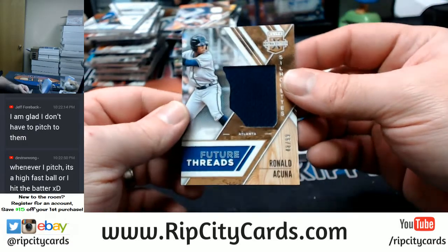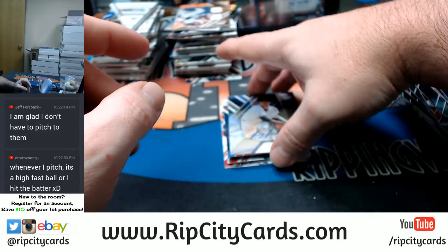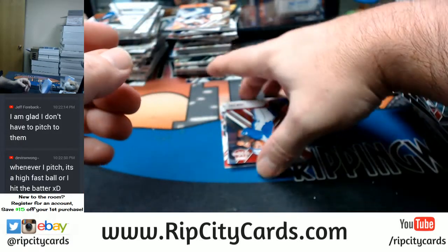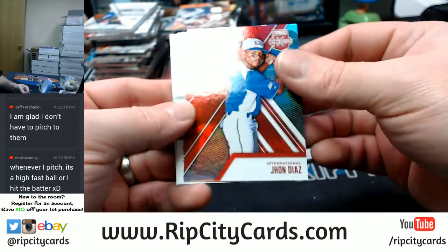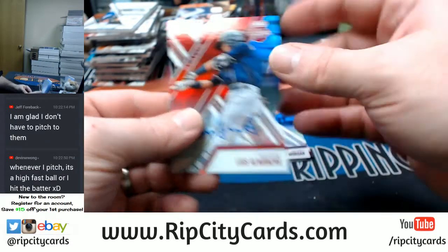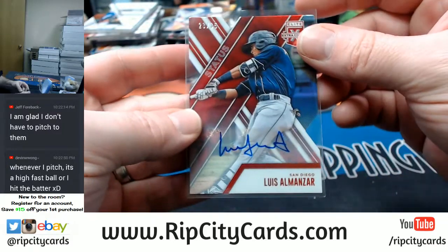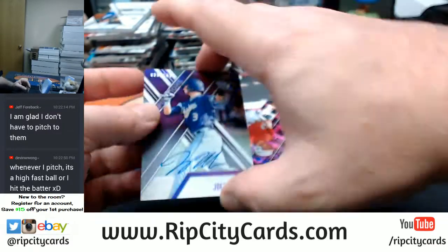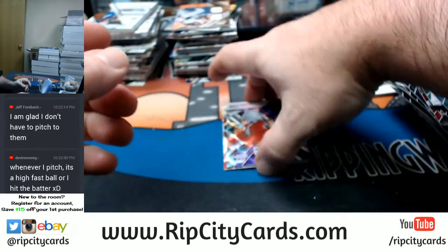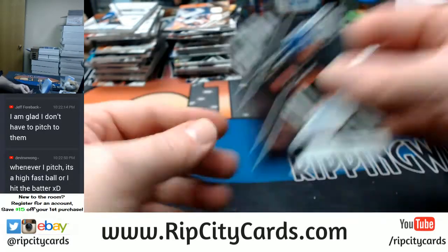Couple to triple nines. Another Acuña /99 future threads. Braves. Brewers, Freddy Peralta. Autograph. A Diaz International /150. A couple to the triple nines. Almanzar /235 for the Padres. Die cut. Not bad. Detroit Tigers, Joey Morgan on card /100 aspirations auto. Connor Wong to 200 and two triple nines.